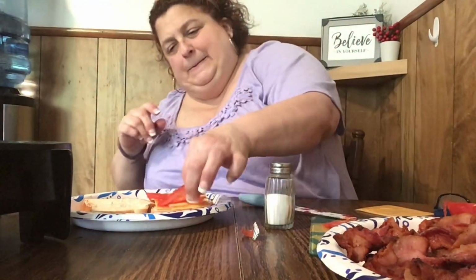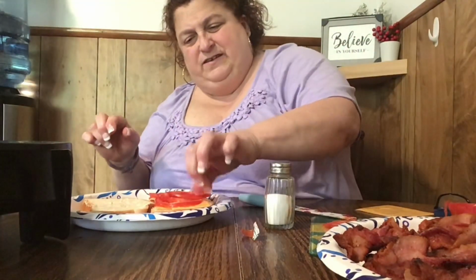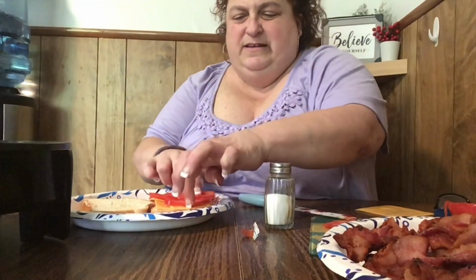Okay. I put the tomatoes on. Now there's 3 slices. I think that's enough. Sometimes what you have to do when you make grilled cheese with tomato is put it on a high flame because it tends to get a little soggy. So I'm not gonna use a lot of butter.